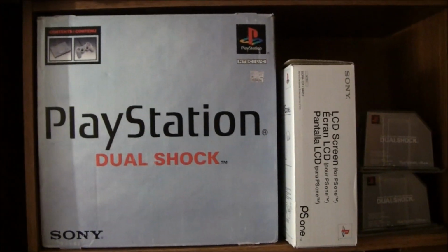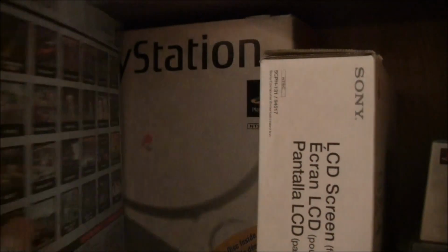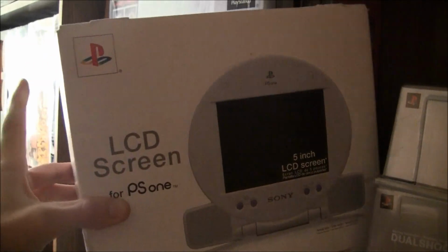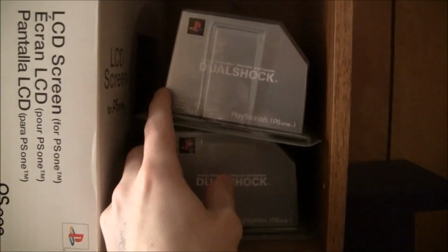So we've got some PlayStation stuff on this shelf. I actually have 2 boxed systems here. They're both the original models of the system. And then I have the boxed LCD screen. I picked this up from Married Guy Gamer, along with these 2 brand new PS1 controllers. Got 2 of them, they're both the same.